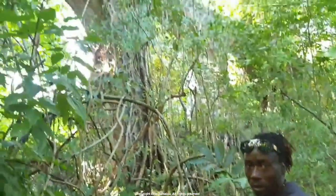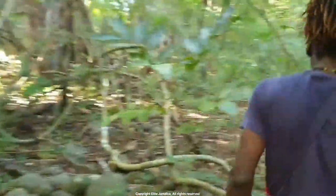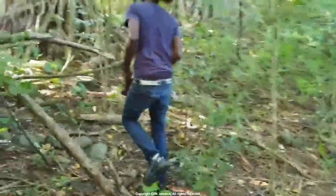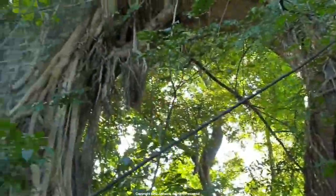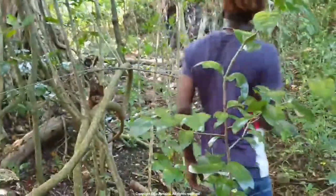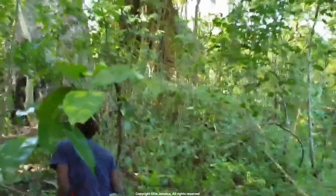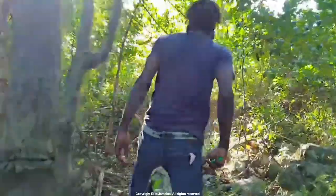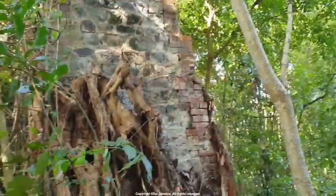Yeah guys, this is really huge. This is one of our biggest finds so far. This seems to be the original height of the aqueduct. If you notice, guys, this is the height of the aqueduct. Very high, peeps.